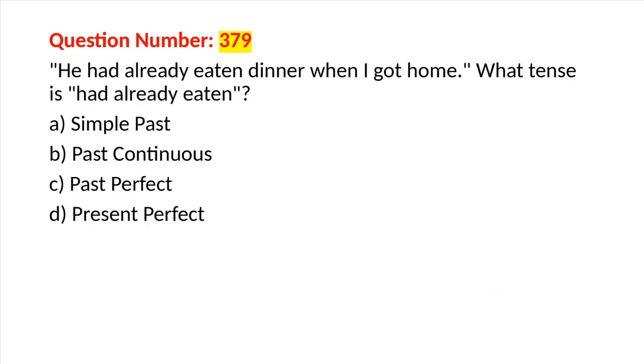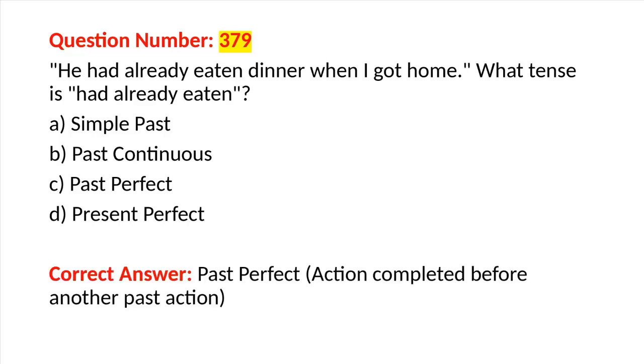Question number 379. He had already eaten dinner when I got home. What tense is "had already eaten"? A. Simple past. B. Past continuous. C. Past perfect. D. Present perfect. Correct answer: past perfect, action completed before another past action.